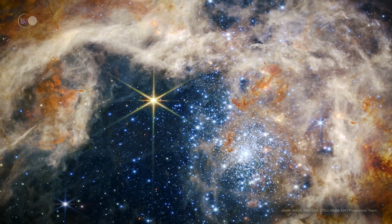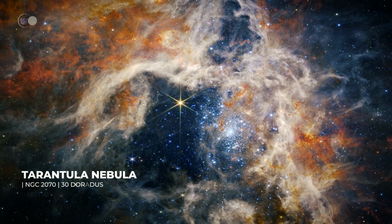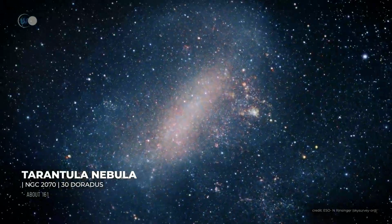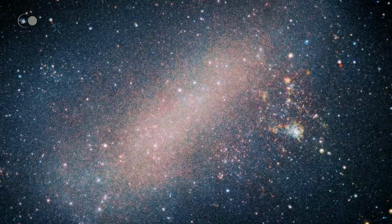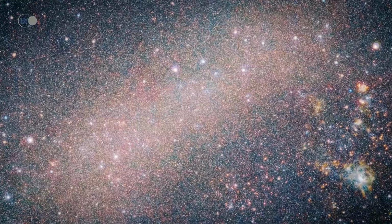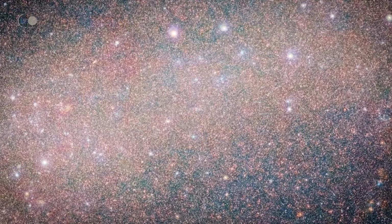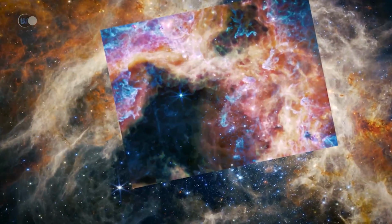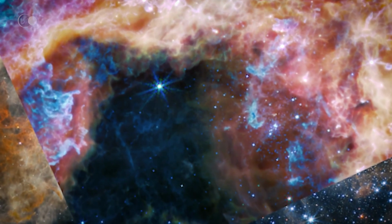Another nebula was also photographed by James Webb on September 6, 2022, the Tarantula Nebula. Located 161,000 light-years from Earth in the dwarf-large Magellanic Cloud Galaxy, this nebula is the largest and brightest star-forming region in the entire group of galaxies not far from the Milky Way. This nebula is also home to the hottest and most massive stars known. For all these reasons, the Tarantula Nebula is of great interest to scientists.